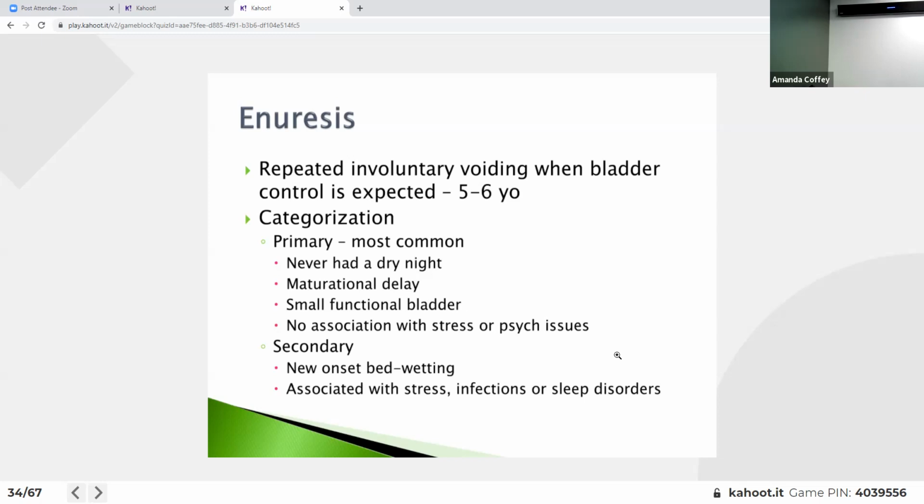Maybe something has happened. Maybe they're being abused now. Maybe they're just scared of going to school because they don't like being alone or without mom and dad. So secondary is going to be there's an outside cause. Usually it's a psychosocial something, okay? It can be associated with infections also, so that's something you would want to test for.